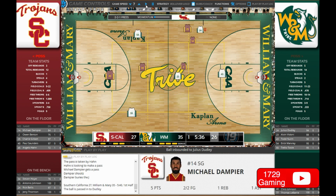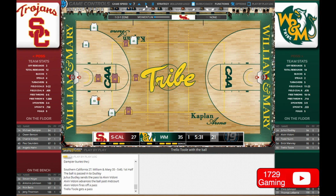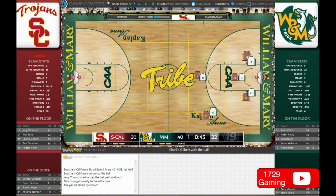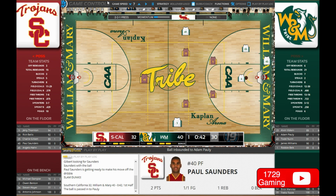A three by USC, but Toole comes back with an inside J of his own. Good work from the backup center. Saunders drives and dunks, down to an 8-point lead.